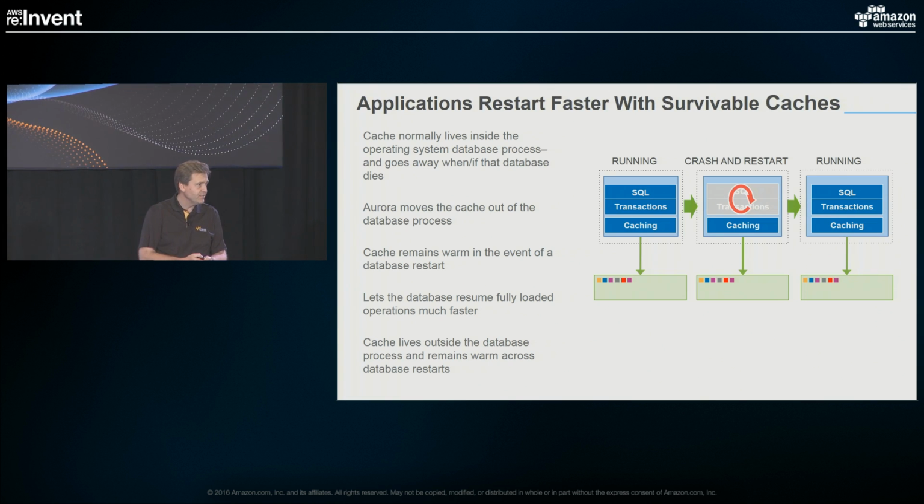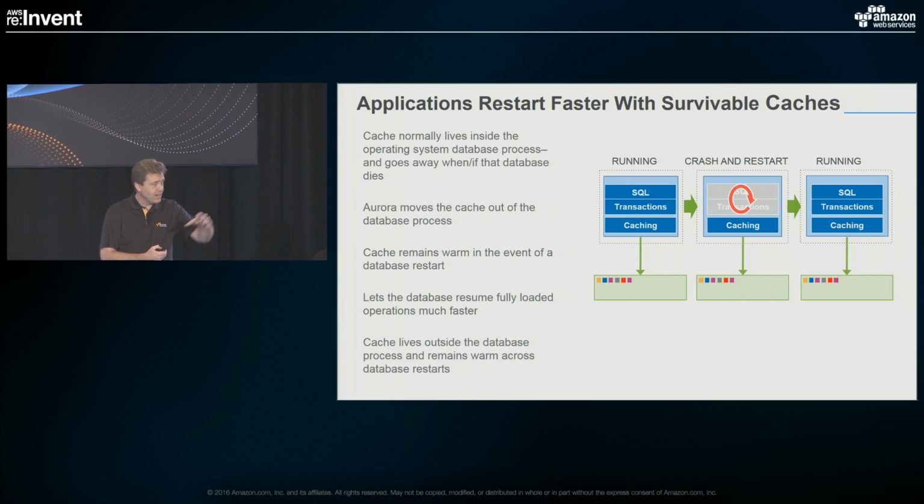your database is experiencing severe degradation for over 3 minutes. So what we did was we took that buffer cache and we put it outside of the process, so the database process crashes, starts up, and reconnects to the buffer cache.